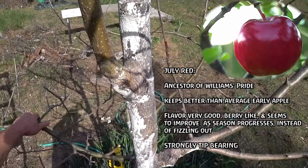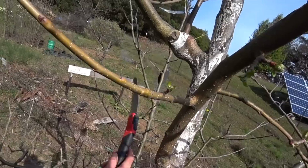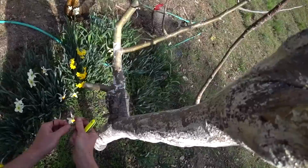So I'm grafting over another tree, which we're going to work on in a minute, but I'm keeping just part of this. Like I might keep this branch right here, but that's enough. It's pretty productive and I don't end up using them that much. I feel like it's a little bit better cooking apple than a dessert apple, and I can imagine it being really good as an early cooking apple. Okay, so I'm going to bark graft in two scions here.